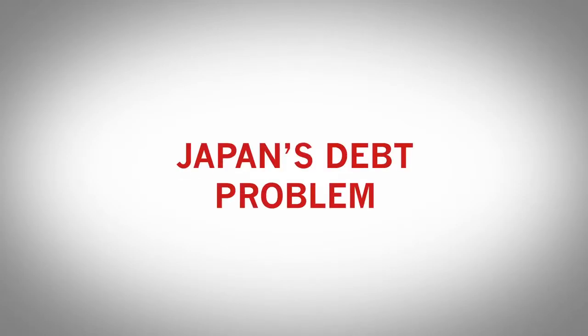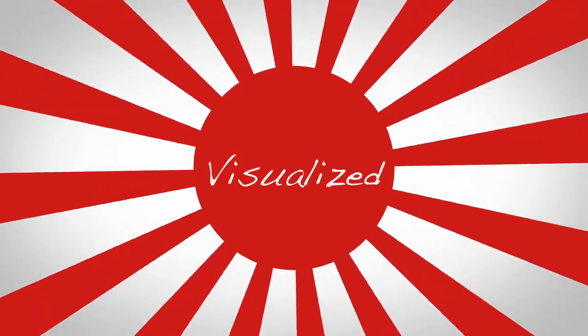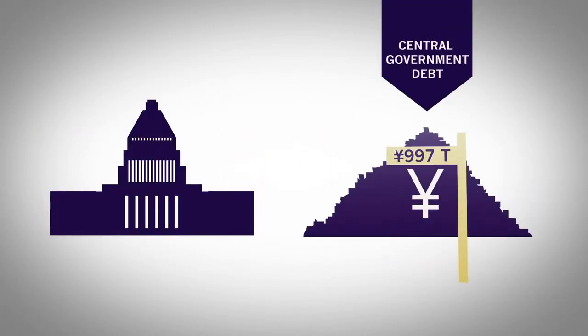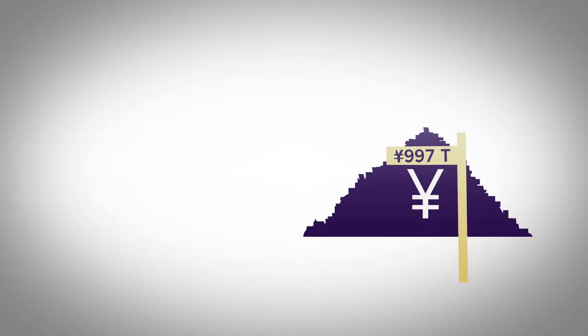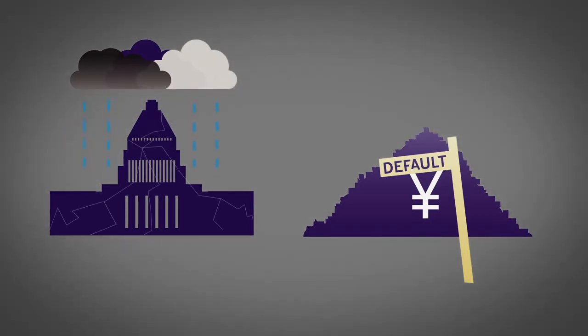Japan's debt problem. Visualized. At the end of 2012, Japan's central government was 997 trillion yen in debt. That's more than 200% of GDP and more than $80,000 per capita. There's little chance of it ever being paid back, and unfortunately, things are about to get a whole lot worse.